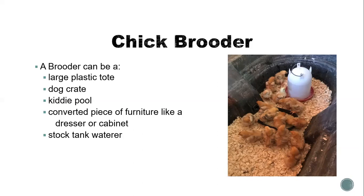So this brooder is just a stock tank waterer that is perfect for chicks because it's tall on the sides and it's easy to clean, and they would have a hard time flying out of there until they're much older. So that's pretty much what I do.